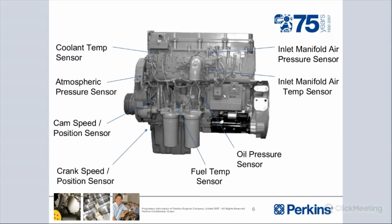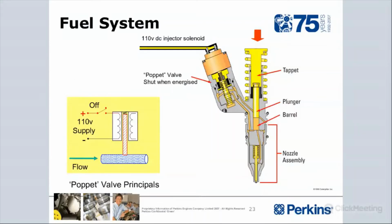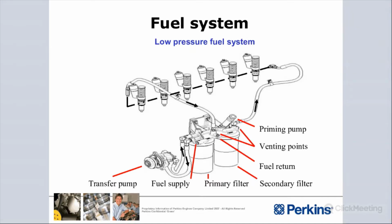I'm not going to talk about the ECM and the sensors related to the ECM at the moment. Let me skip this momentarily and go to the fuel system first. See how the fuel system works. Okay, here we go. Let me start with the injector itself first. Looking at the whole fuel system first to make things easier.